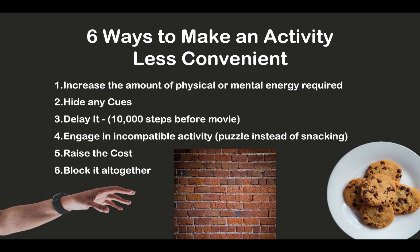All right, so hide any cues. That's what we're talking about here, just decrease any cues you possibly can. Stash the tempting things farther away. All right. Number 3, delay it. So you go, okay, I got to do this before I do that. So maybe I got to go 10,000 steps before I can space out and watch a movie.